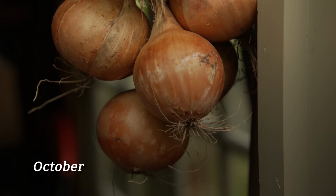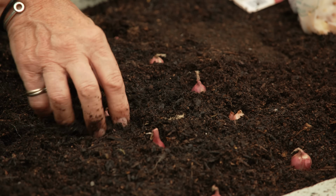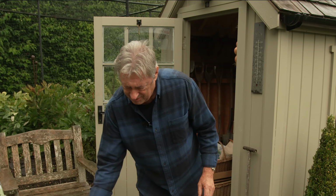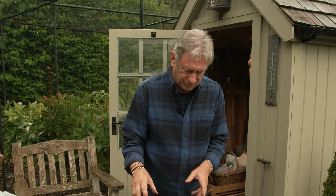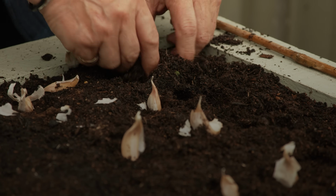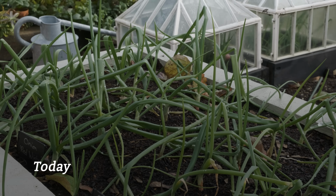And then, in October, it was time for the next crop, overwintering onions and garlic. I have high hopes now of my little raised bed producing some onions come next June, red and yellow, a bit of garlic too for midsummer. And here they are, me onions and me garlic, still thriving.